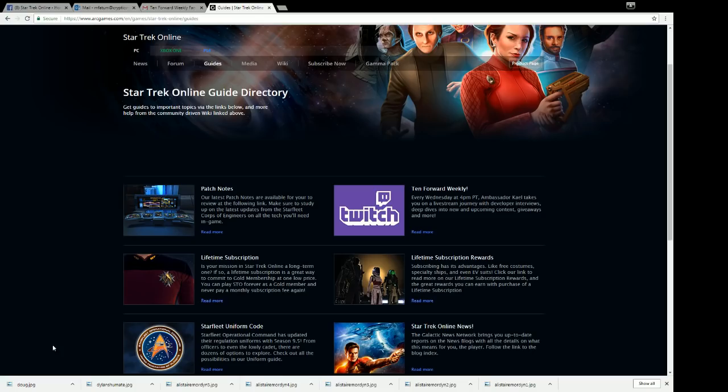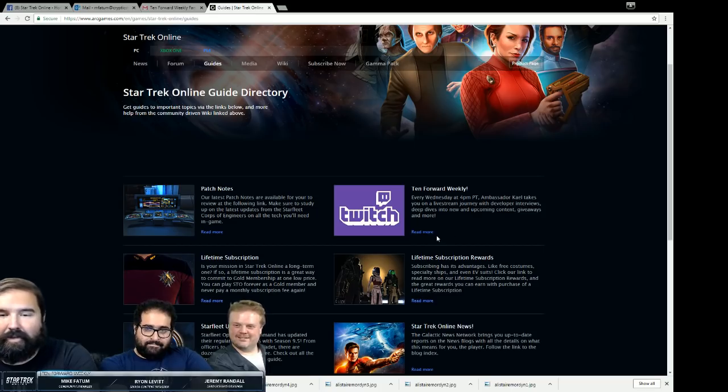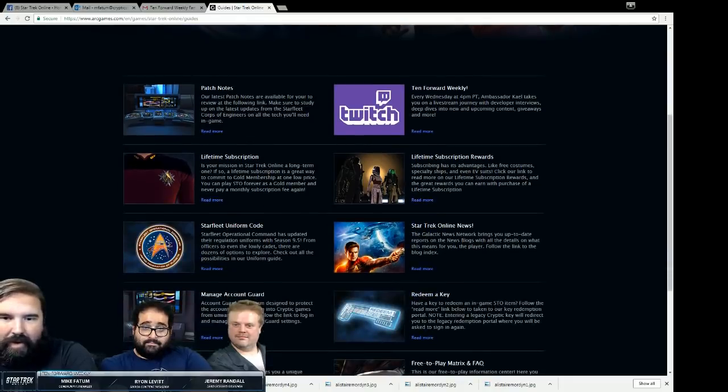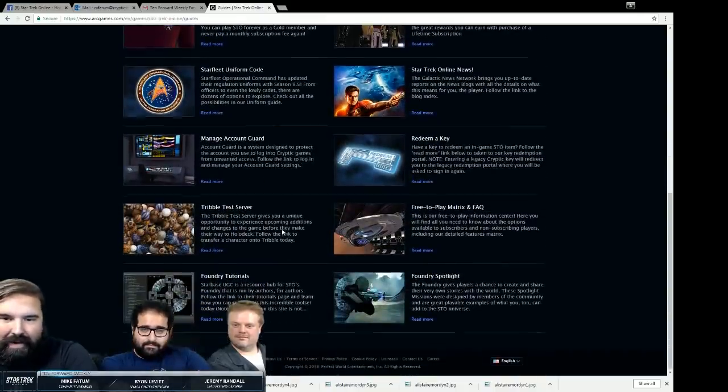There we go. So if you look at this, this is a part of the Star Trek Online website. It is the guides section. You may notice that it sucks. It is bad in many ways. It doesn't have a lot of useful information. I added 10 Forward Weekly on there a while back to show off what's going on, and it's got our patch notes in there. But it doesn't have lifetime subscription rewards and things like that. There's a lot of stuff. The uniform code, like, it's cool, but we don't need that.